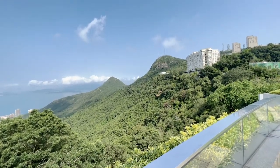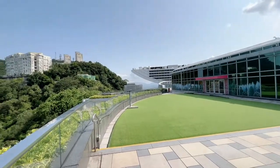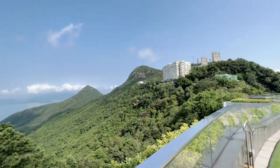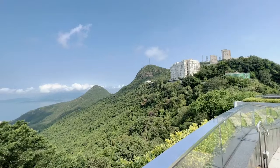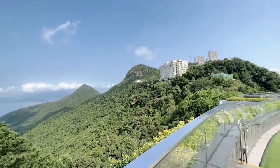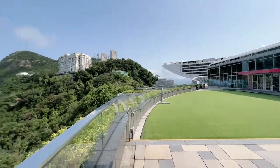Now, the area we're going to be visiting is down here. The actual peak over there has got some radio antennas, and so you can go hiking there. But usually when we talk about the peak in Hong Kong, we're talking about this viewing area on the right hand side.